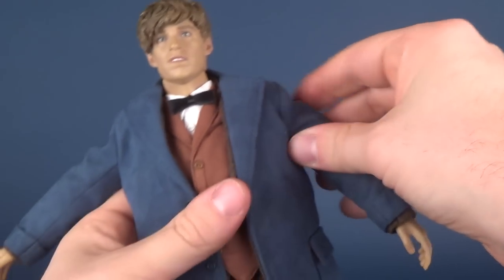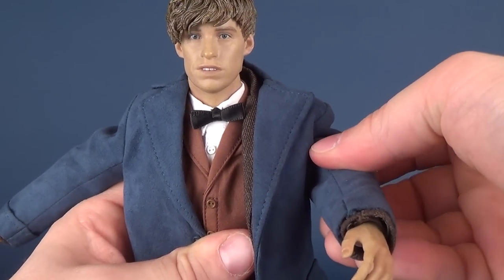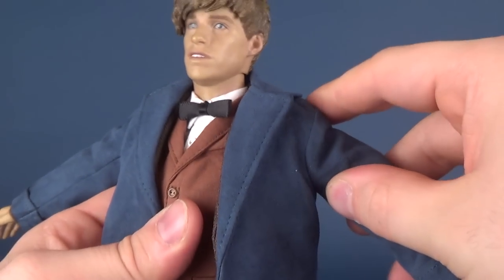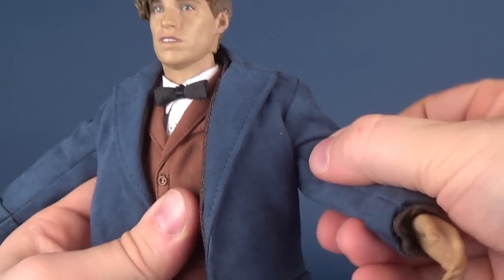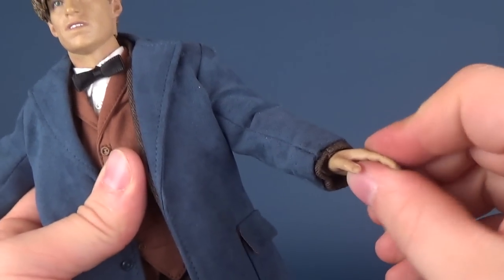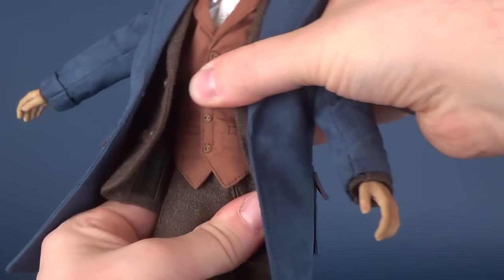Shoulders hinge outward, as well as forward and back. As you could probably expect, because of the layers of clothing that he has, moving the arms forward, you start feeling a little bit of a tight, tense area starting to develop in the shoulder area, so you don't want to move the arms too far forward. He has a bicep swivel. He has what only appears to be a single hinge in the elbow, and he's got a rotation and hinge in the hands. His torso gets a top ab crunch, as well as a waist swivel.